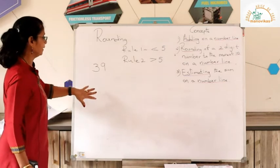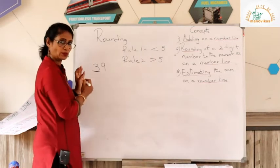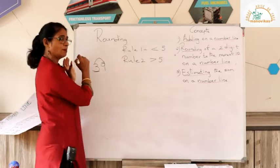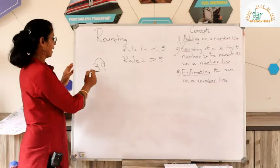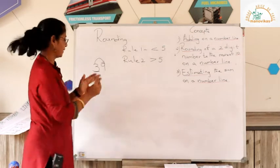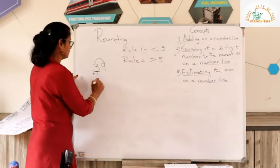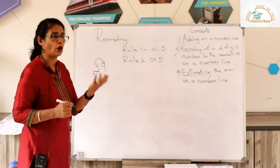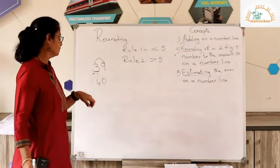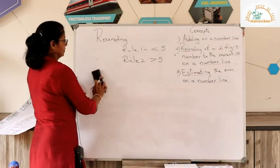Now 39 has 9 in the ones place and 3 in the tens place. What we have seen is 3 takes a jump to the neighborhood, and 9 is greater than 5, and so we need to add one more. So it becomes number 4. And the number beyond 3 becomes a 0. So it is closer to 40. So this is how we round up our numbers.